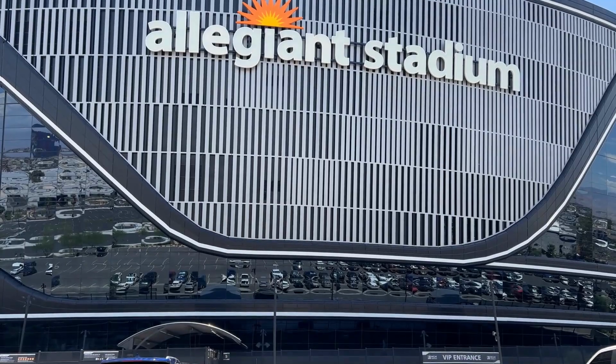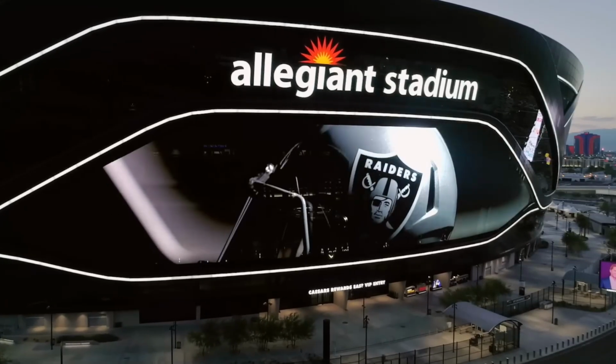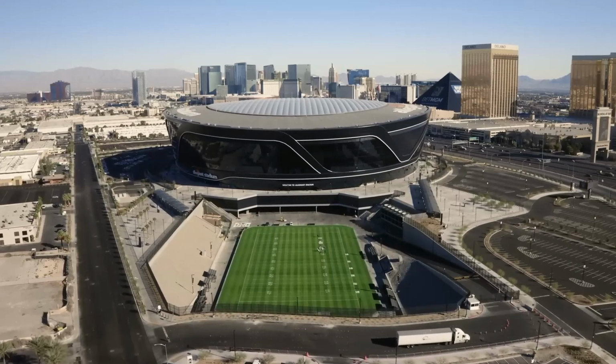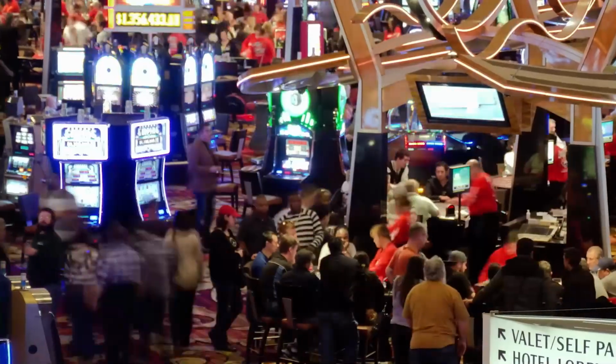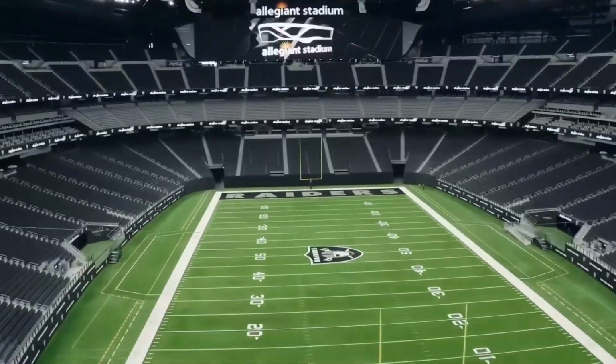Allegiant Stadium, Las Vegas Raiders. $1.9 billion. The Death Star of the NFL. Allegiant's all about luxury and high-tech entertainment. Fully enclosed, climate-controlled dome, Vegas-style VIP lounges, cashless transactions, and interactive fan tech everywhere.